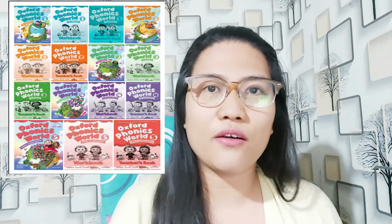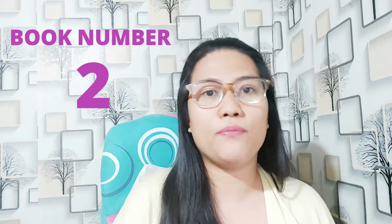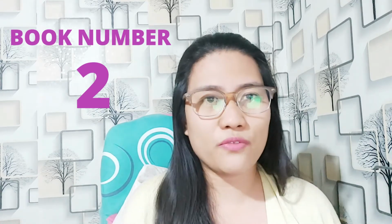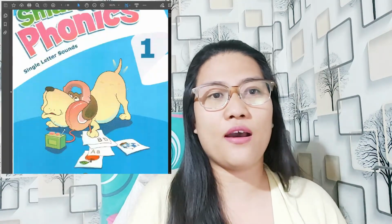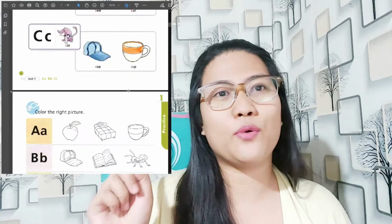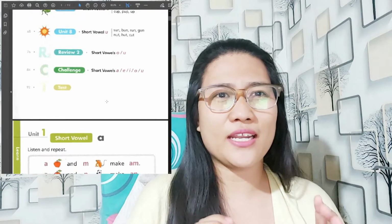Next we are going to have another book which is really good for beginner learners, 2 years old, 3 years old, 4 years old, who want to improve their reading ability already. It's still about phonics, and we call that one Smart Phonics. This is from Future. And for this book, the same as the Oxford Phonics World, it also has 5 books, book 1 until book 5.